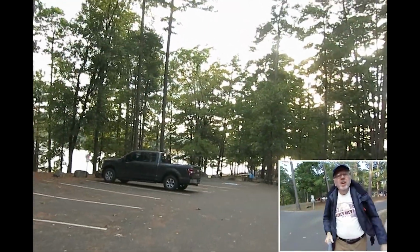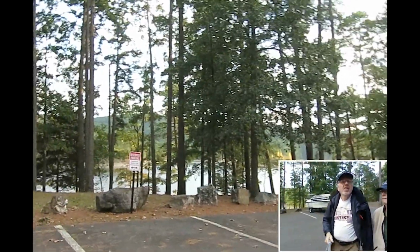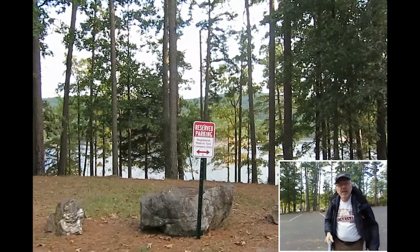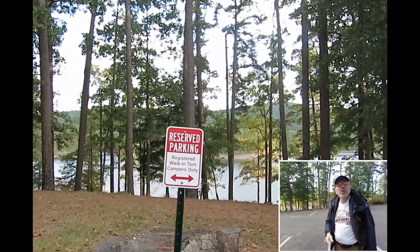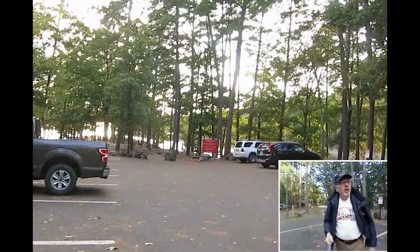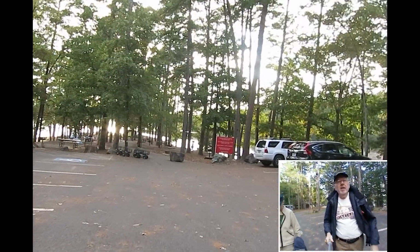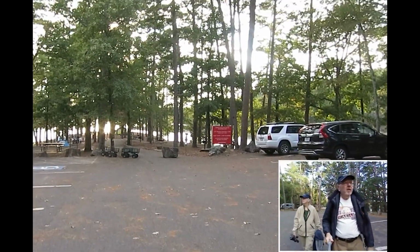Well, this is a bummer. Look at here. We're here at the park, and they've reserved all the parking spaces. So if you don't pay their lousy fee, you can't even find a place to park. What a crock.